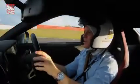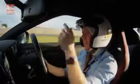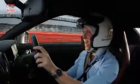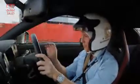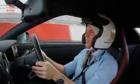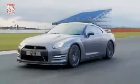Okay, we've switched the traction control into R mode. It just gives you that much more slip. You might have noticed the difference. That same corner before, when we had the traction control fully on, it just snapped me back a little earlier. But the safety net is still there, and I think in these conditions it would be a fool to turn it off completely, or a very skillful driver, of course.